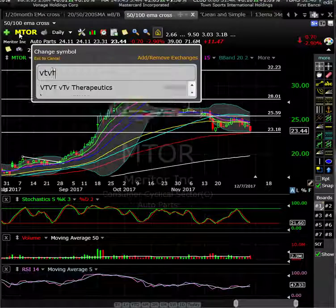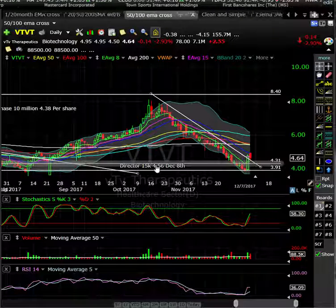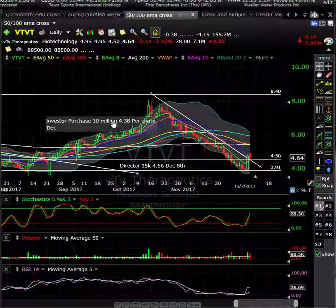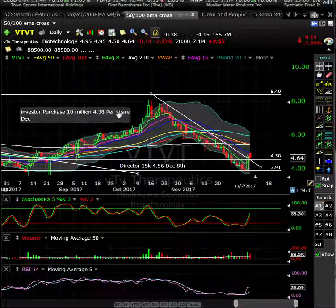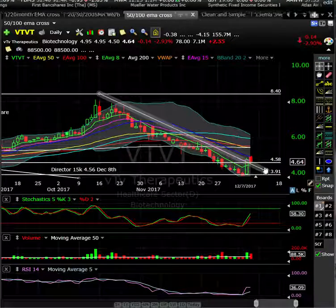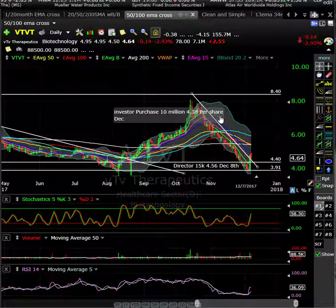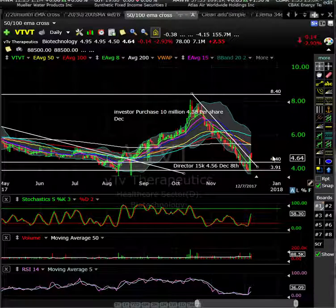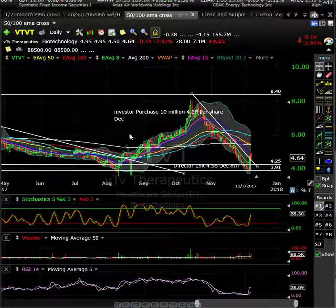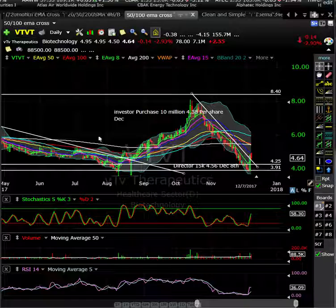And then the last one is VTVT. And this one had a director pick up 15,000 shares at $4.56. You had an investor purchase $10 million at $4.38. So you've got some buying in this area. Maybe you look for a pullback to 4.40, 4.25 or so. See if that acts as support for a bounce.